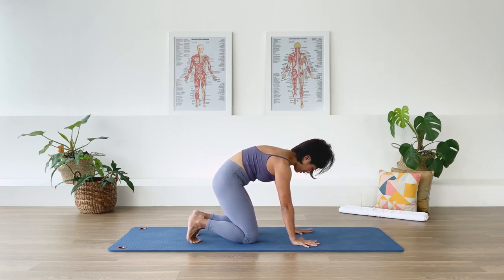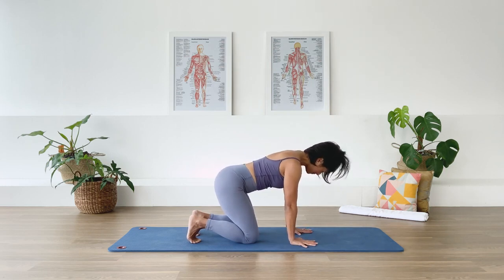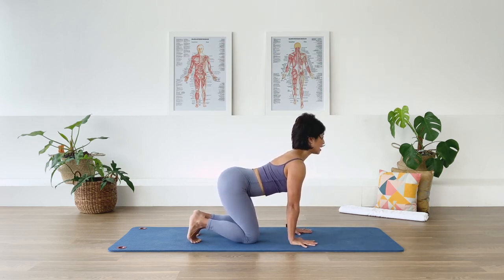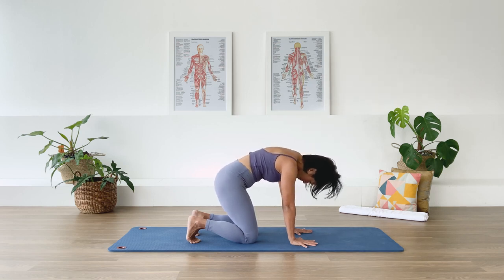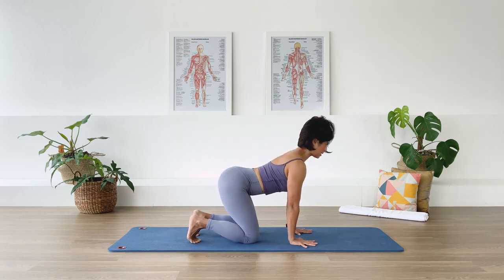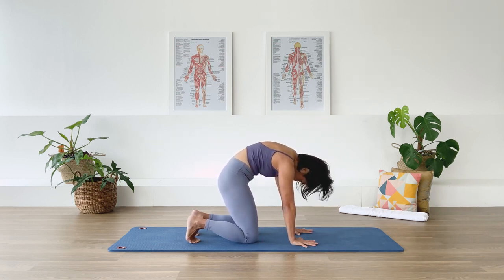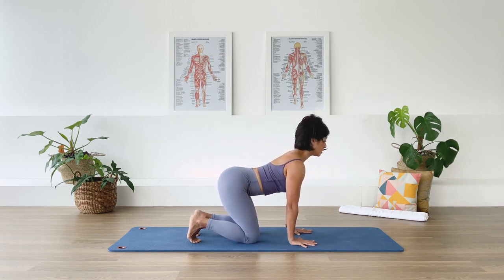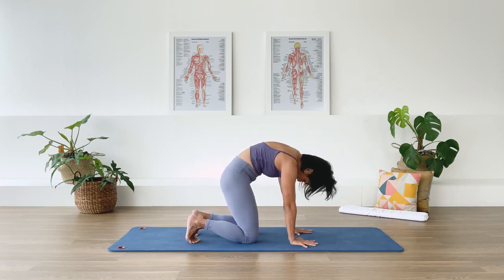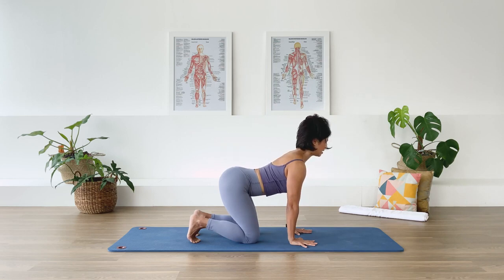And then lengthening through the spine and arch the upper back. Exhale, rounding, push off the floor with the hands. Inhale, extending. Exhale, rounding. Inhale, extending. Two more. Exhale, inhale. Last one, exhale, in breath, extend, extend, and arch, and release.